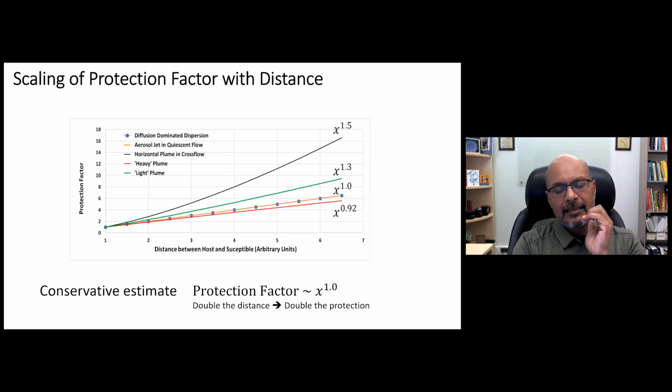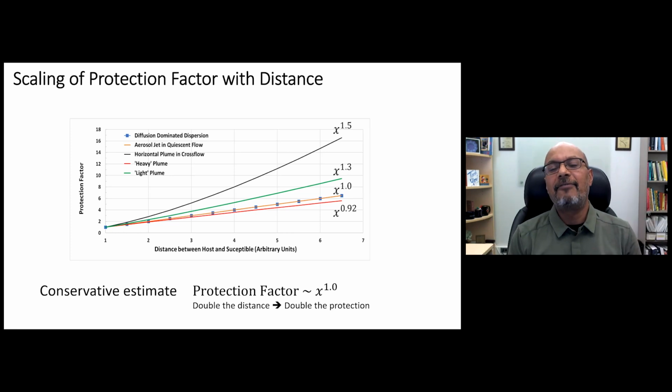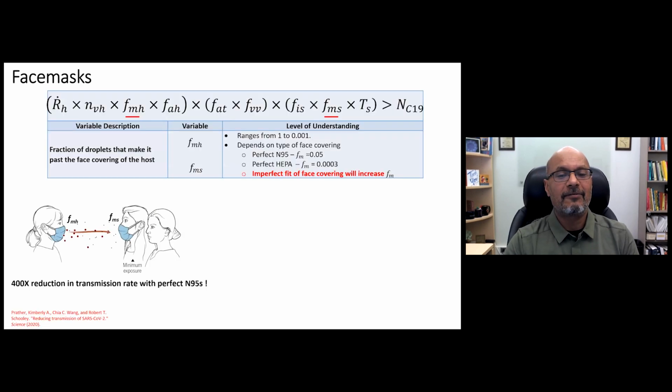So I think this is the kind of insight that you get from this. The inequality doesn't tell you that, hey, you should stand at 10 feet. No, it cannot tell you that. And actually, any model that tells you that, I would say, is trying to overpredict because there are so many uncertainties here. But the relative idea that if you double your distance, then you double your protection factor, or you cut your risk by half, is the kind of thing that is more dependably predicted by this kind of model. So that's something to take away with you: if you double your distance, you double your protection factor.